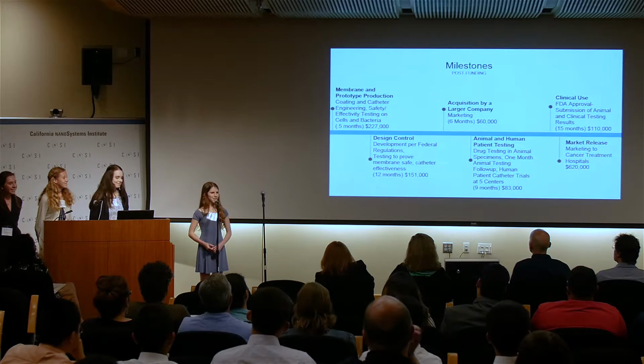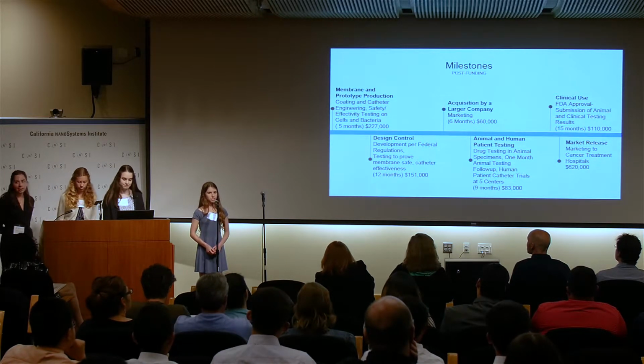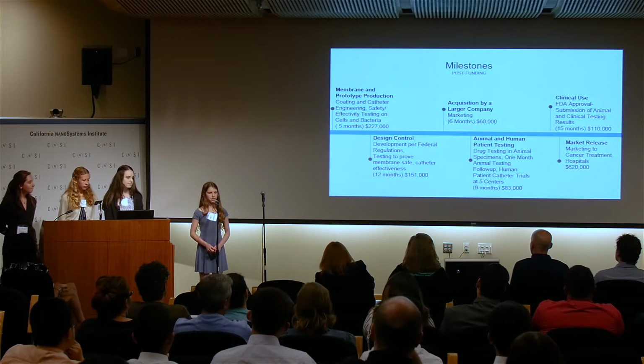To get this product to a place where it would be marketable, there will be many milestones we'll need to reach. The first is membrane and prototype production, which would involve testing on real cells and bacteria to ensure the safety and effectiveness of the membrane. Next, we would need to refine the prototype design per federal regulations.